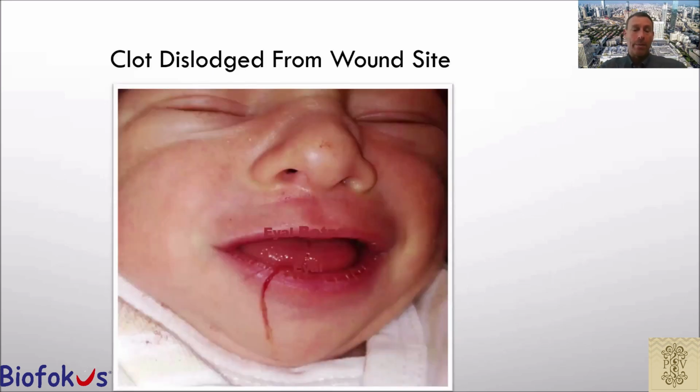And here you can see a baby following frenotomy where the blood clot dislodged from the wound site. And we see the fibrin, which you can pull. And when you take it out, it may bleed again. No worries. Time will help it stop.